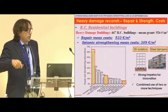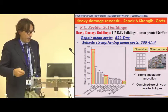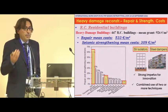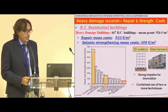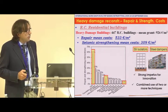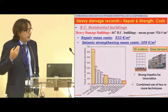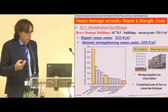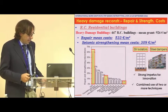If we take a look at the frequency of strengthening interventions, it is really interesting that FRP was the most commonly used strategy, but in several cases FRP was combined with other techniques in order to optimize the strengthening solution. There was also a strong impetus for innovation, because we had more than 15 buildings where base isolation was installed, or steel dampers were used. So this means that engineers are now ready to use innovative systems.